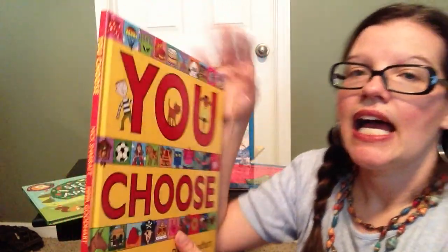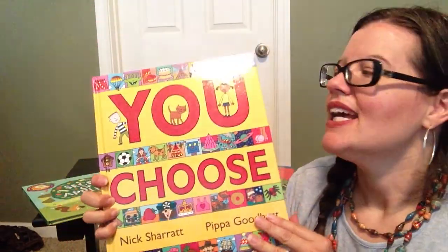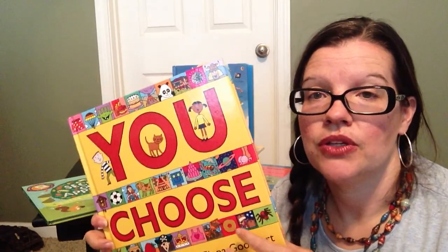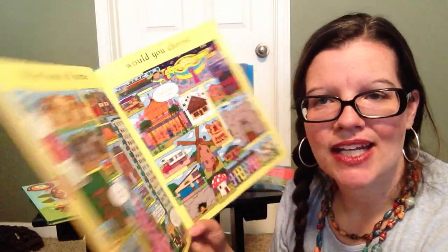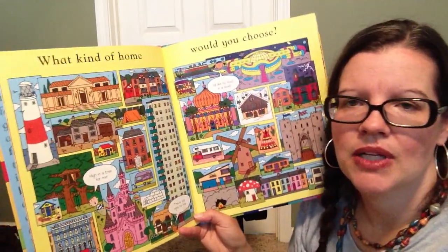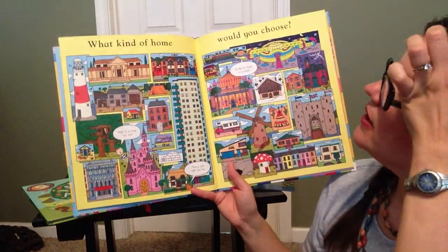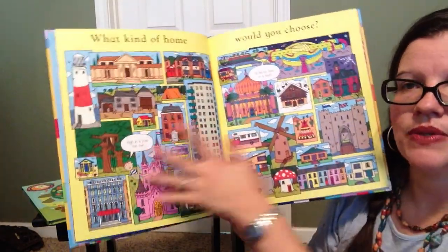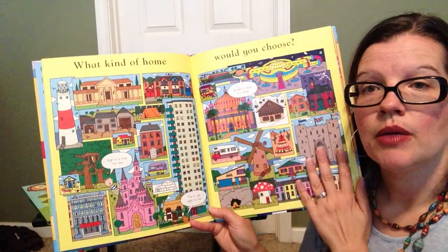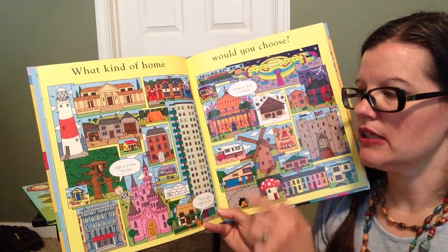And then I love this book. It's called You Choose. And again, if you want a book that will help you really connect with your kid and find out what's going on in their little hearts and their little minds, I would highly recommend You Choose. This one is What Kind of Home Would You Choose? So it's always a 2-page spread. It asks a question, and it's filled with pictures that your child can point to answer the question.